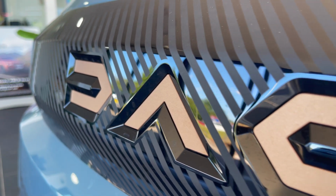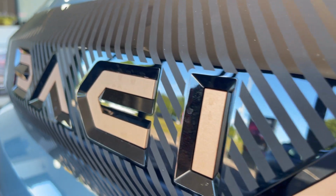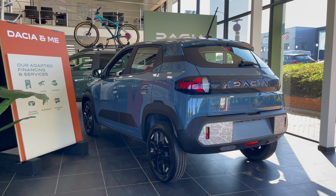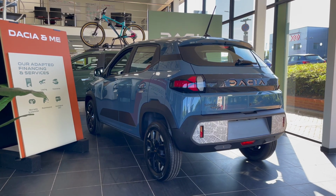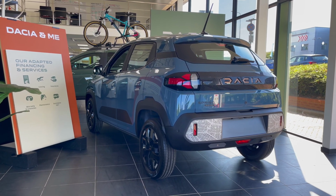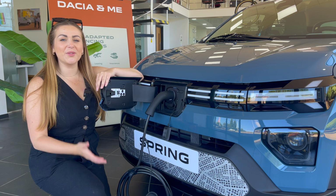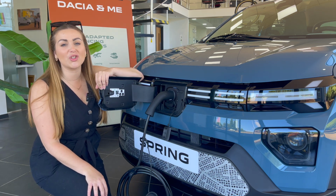So at low speeds, the Spring will feel nippy, but at higher speeds, you may need to leave yourself a bit more time. However, regardless of either power output, the Spring gets a very usable range of 140 miles, which is around the same as the first generation Mini Electric. And if you thought the good news stops there, it doesn't, because next up we're going to talk about charging.